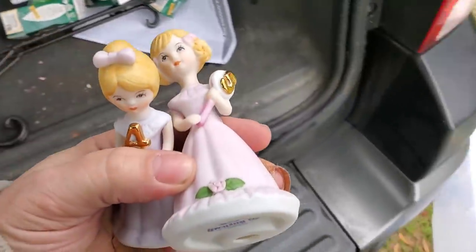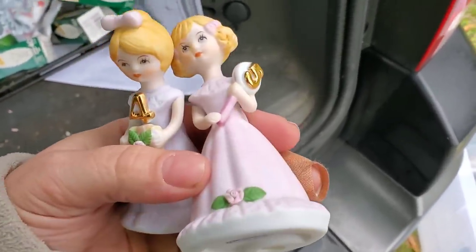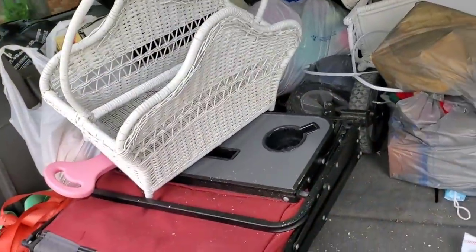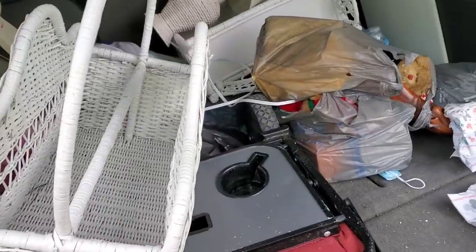But they look like they sold okay, and I think they charged me a dollar, so 70 cents for each of these. This is going to kind of go randomly because I got different stuff from different places and had to just pile it all in.